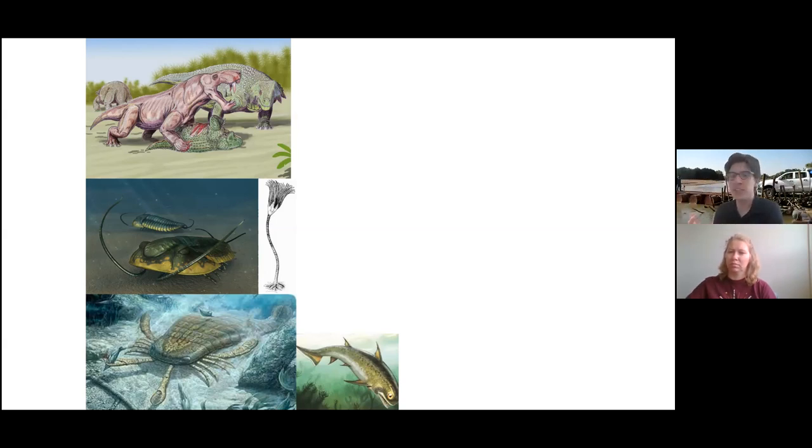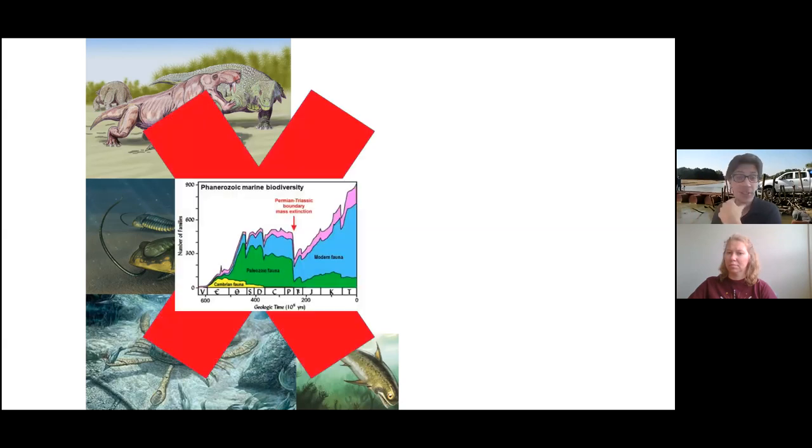Like you can imagine, if you take away a bunch of the plants, okay, maybe you'll lose some plant eaters, but why would you lose the trilobites? You know? So this is a really big and scary event. And so we actually know a lot about now what happened and how it all probably went down. And so all those things go extinct at once.